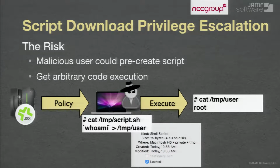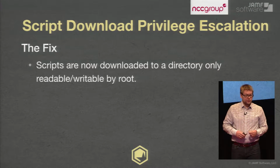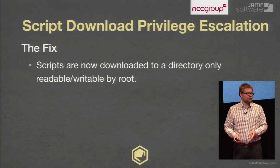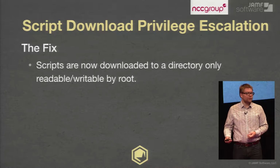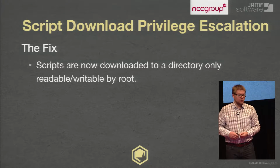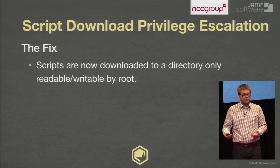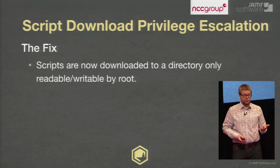So that was a pretty neat finding, I thought. It was not so easy to find. It took a while to get the trick with the locked flag and everything. The fix is actually pretty simple. Now JAMF just downloads this file into an isolated directory. That directory is chowned to root, and only root has write and read privileges to that directory. So you cannot put something there, or modify any file which is being downloaded there. So now you would need to be root on the system already in order to trigger this flaw. And if you're already root, then we don't really care anymore, because you can do all the things which you could do previously.